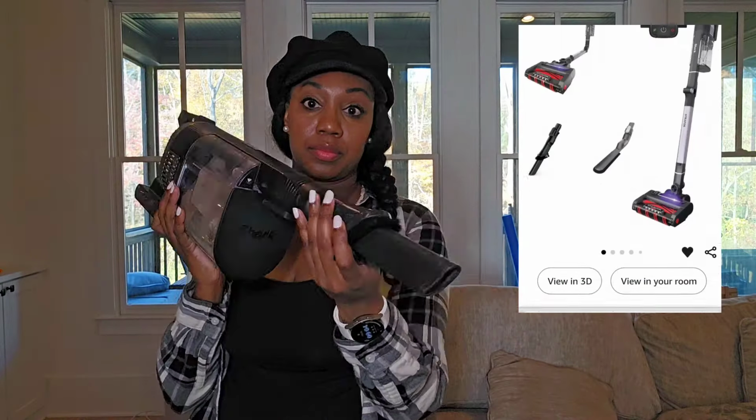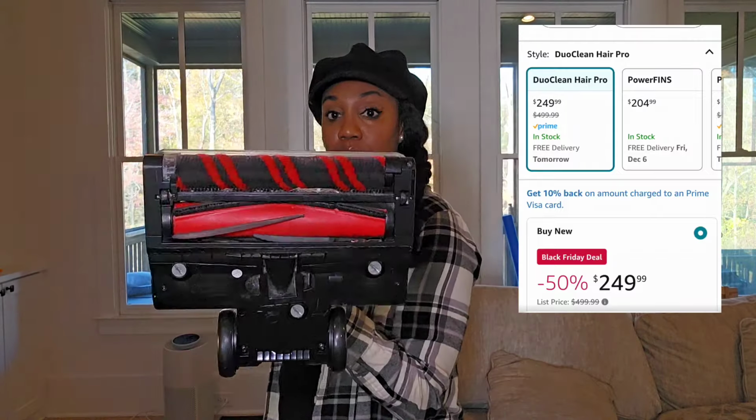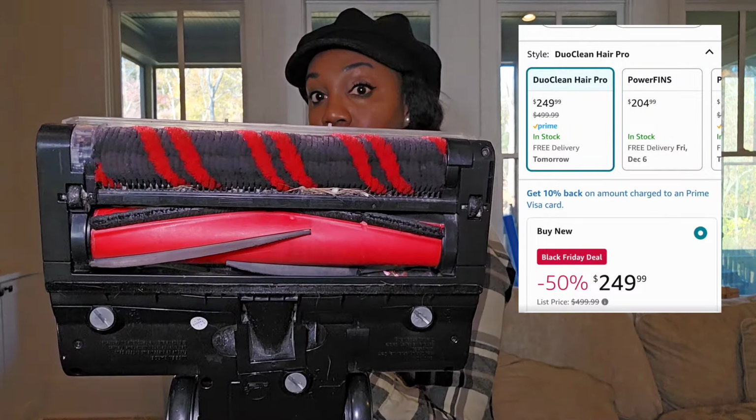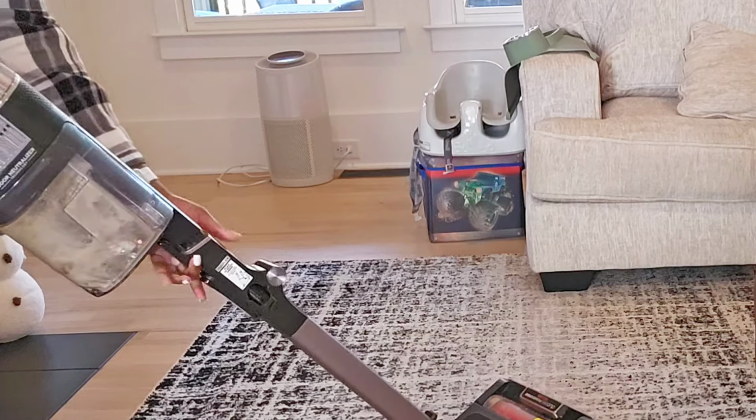The Shark Stratos. Oh my God, y'all. This price is 50% off. So I do a lot of testing, but this one I wanted so badly, and it is so well worth it. I had to pay double the price, but I love this vacuum and I highly recommend it.